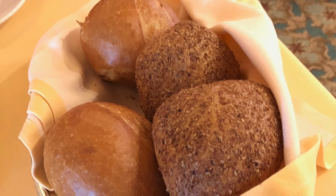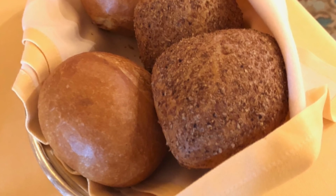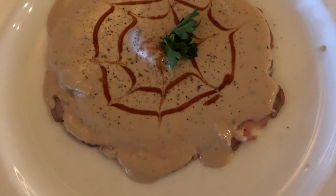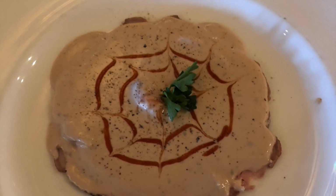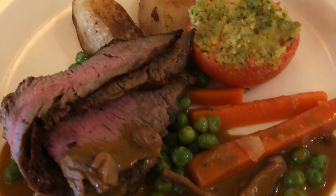All right, for lunch on our sea day, we hit the MDR, started out with a little basket of rolls. This was a beef carpaccio. I don't remember what the topping was. It does not look visually appealing, but it was pretty tasty. But yeah, a weird texture, a weird color, but it tasted good. Beef carpaccio with some crazy topping.